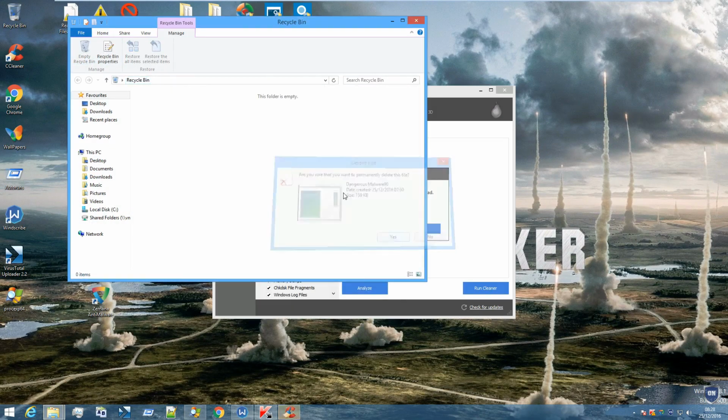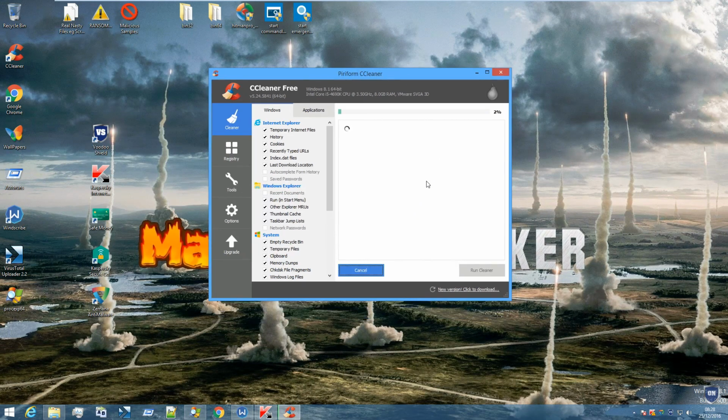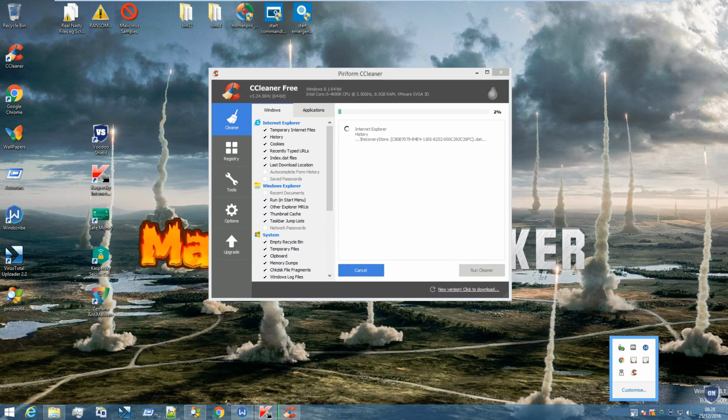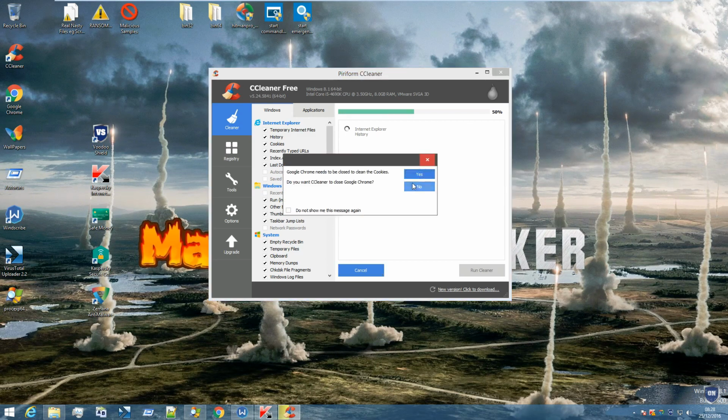But first I'm going to empty the recycle bin and also use CCleaner to scan the PC just to clean out the cache, etc, etc. I'm not going to clean out Chrome because Chrome's running with the VPN, so I just don't clean that out. But everything else I'm going to clean.